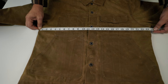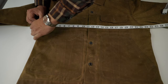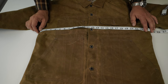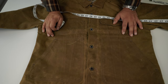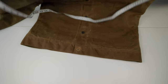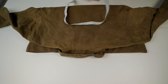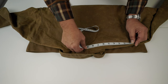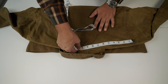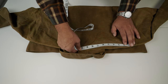Armpit to armpit is 23.8, this is size large. You're going to see when I do the fitting test, remember my measurements: my height is 184 centimeters, or 6 feet, my weight is 94 kilograms, steady, thank God, and my chest measurement is 44 inches or 112 centimeters. Let's see the bottom, this is almost 47.